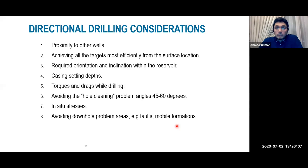Avoiding hole cleaning issues, because as you get more deviation, you start looking at how you can clean this hole and make sure that all your cuttings are getting out of the well. The stresses that you'll be getting are also a factor, because drilling towards one direction is different from drilling vertical, and different from drilling towards another direction, because the stresses in the ground would differ.